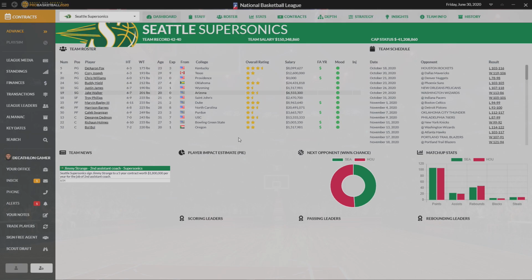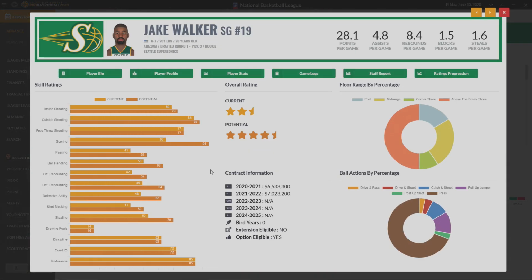And looking at the size of the two, it's hard to say whether Hield or Walker would move to small forward and get the start there, but I'm assuming I would move Walker. In terms of height, that's Walker. In terms of weight, that's Hield. Oh, 4.5 star potential. What? Okay, so apparently we're coming out a little shy of that 3 star current at 2.5. But we're at 4.5 on the potential. I like that. I like that a lot.